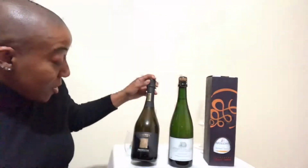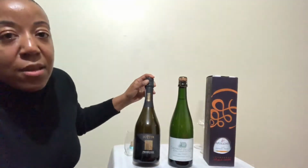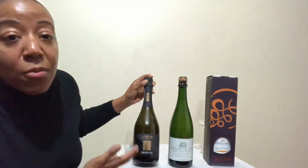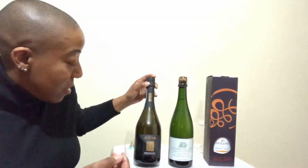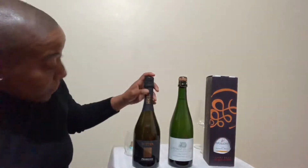But yeah, this Brut, I was just pleased to find this because for $15, the fine bubbles that you get are not common. So I think this is very well made, especially for the price. I like the fact that it's not too fruity either. You don't get much aromatics, but on the palate you get a little more flavor. So yeah, good stuff.